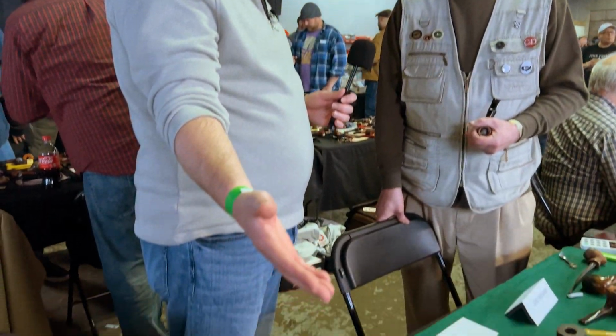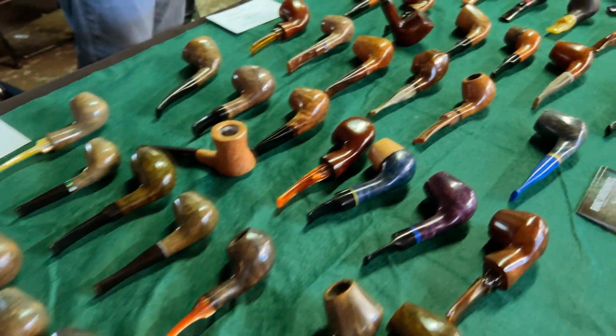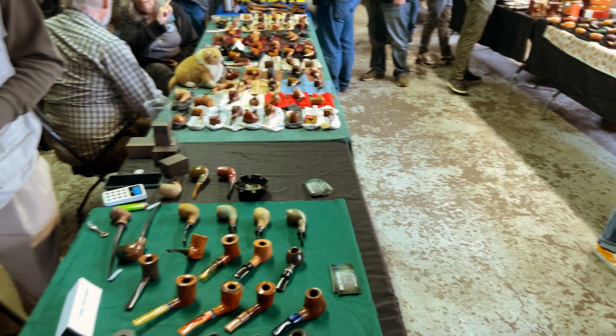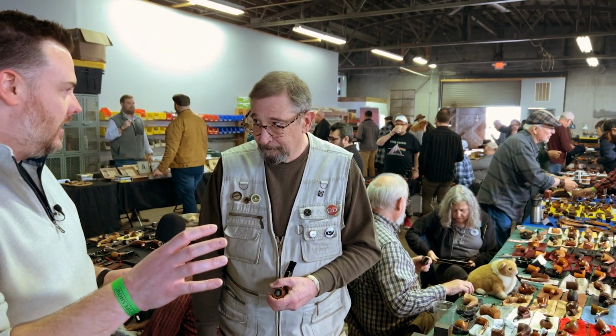Ron Smith. And then you make... Well, lots of pipes. Now, specifically, and this is a question I always have with pipes, what is it like with Briar these days in terms of accessing good Briar? And is there a specific shape that you really get drawn towards as a pipe maker?